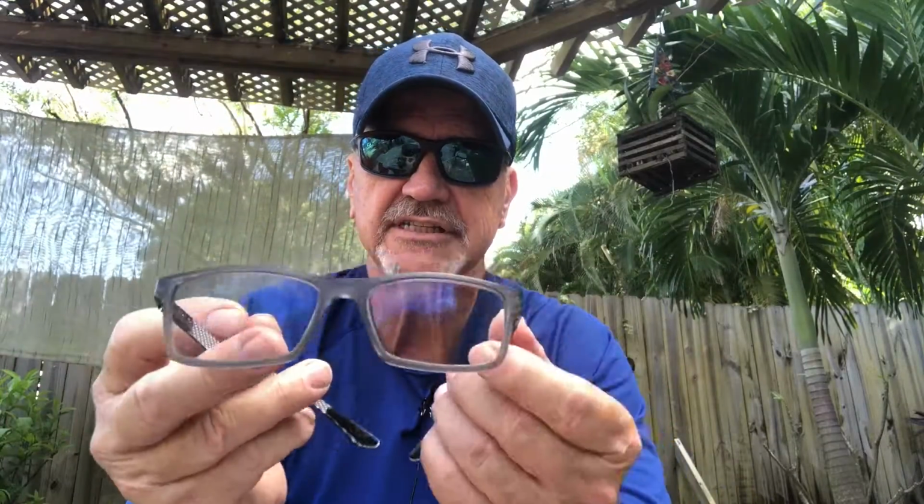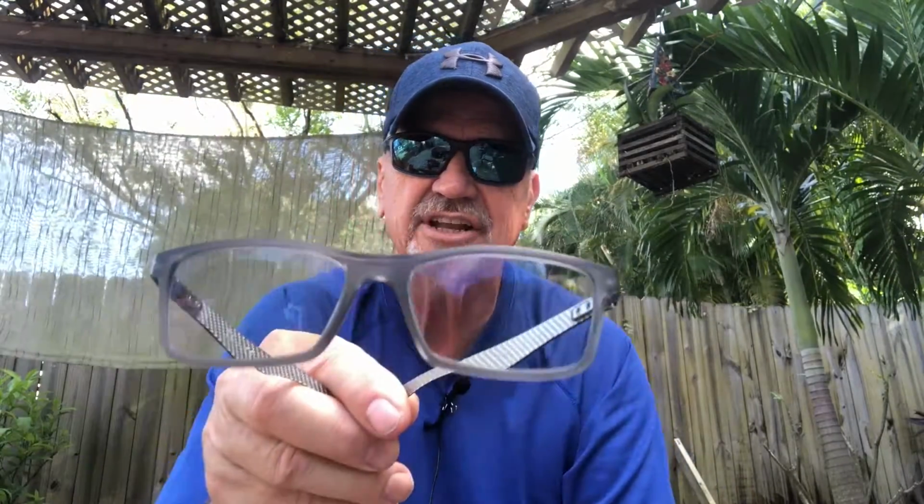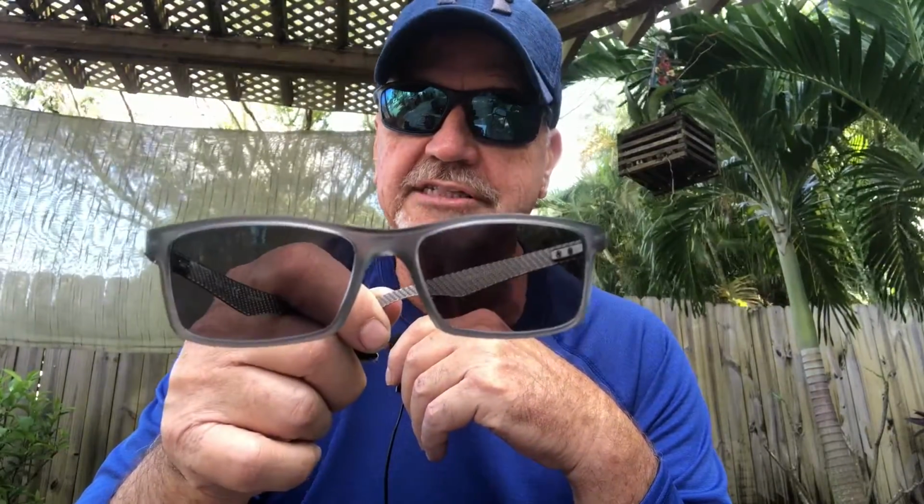First, let's see if I can demonstrate a transition. This is one right here. As you can see, hopefully, the transition has not started yet. Let's get it. Slowly, these lenses are getting darker. I'll be right back. All right, as you can see, this is the same pair of sunglasses, and they have transitioned to about as dark as they can get.